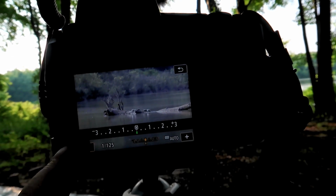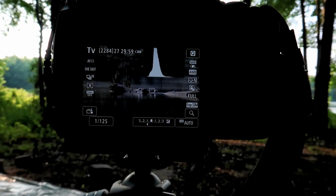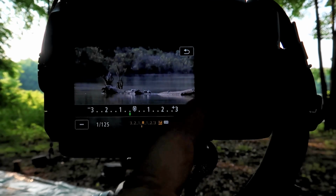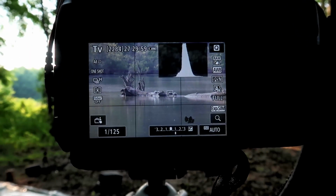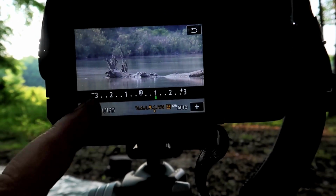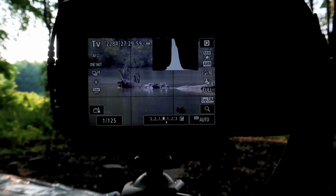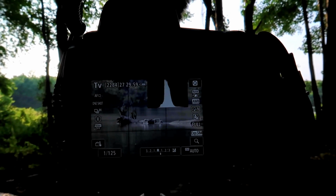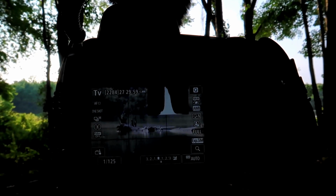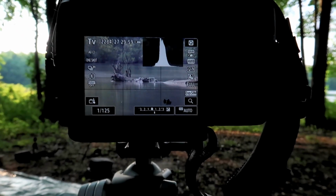Now if the histogram's too far to the right, I hit this one and I come down more and watch what happens. See how the histogram went all the way to the left? But I want to get it as close to the right as I can. That's just a touch too much to the right. It's coming off. So I'm going to have highlights. So go down one. That's good there. And this changes throughout the day. The more light I get, like right now it's 7 o'clock in the morning, as it gets closer to 10, 12, all that changes. This will stay pretty much the same. ISO stays the same too.